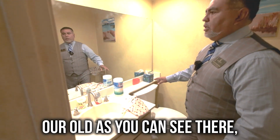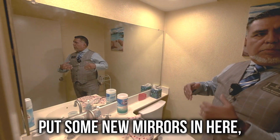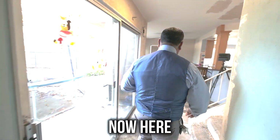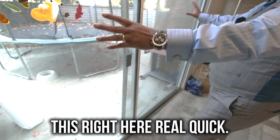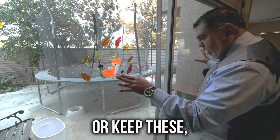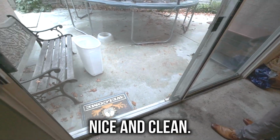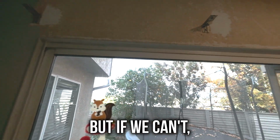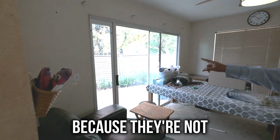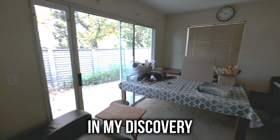These mirrors are old. As you can see, they don't really work. They're not good anymore. So we're gonna rip these out, put some new mirrors in here, make it look really nice. So let's go upstairs, because now here, this right here real quick, this is still debatable if we're gonna exchange them or keep these. I'm gonna get a crew out here to see if they can clean the rails really good. If we can get them nice and clean, we won't exchange them. But if we can't, then we're gonna exchange this one and that one over here on this side, because they don't look like they're properly working. So it depends on what we find out in my discovery.